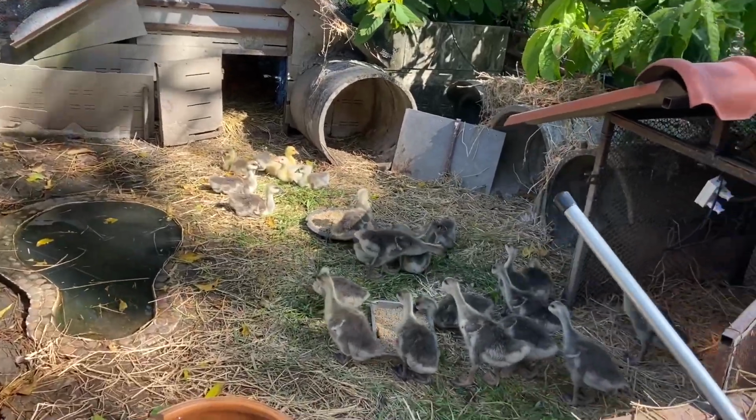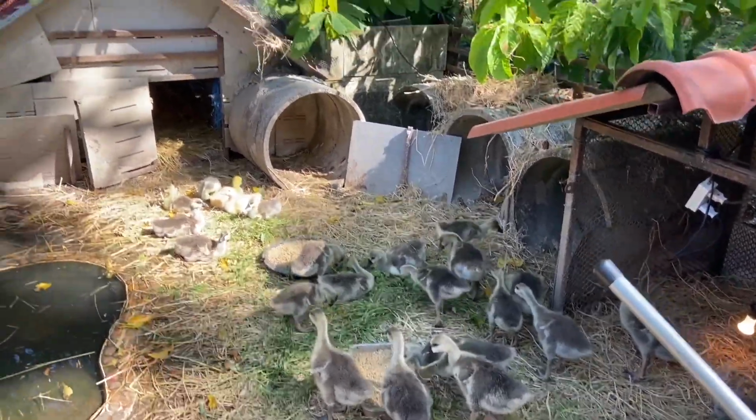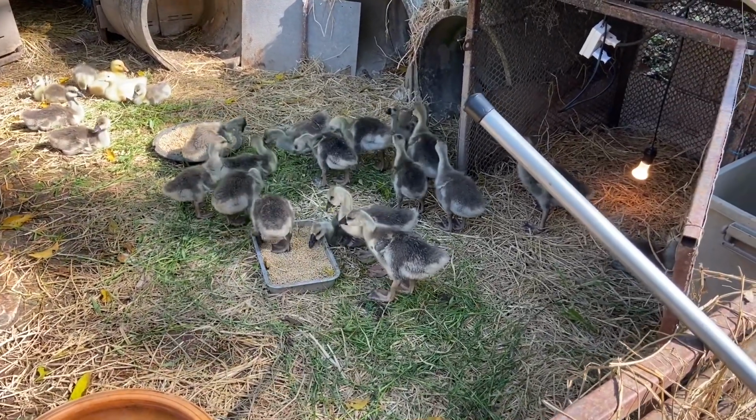Here the goslings, they have grown quite considerably since I showed them last time. Happy goslings.